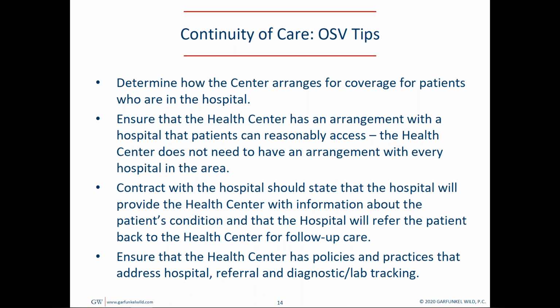What they've now said is that if you, the FQHC, send the patient to the hospital, you tell them, or the patient calls you and you say you have to go to the hospital, or they're in the clinic and you tell them they have to go to the hospital, those are the only times you have to track those patients. That makes it a lot easier. Of course, it still means that you need to have a process for tracking that.